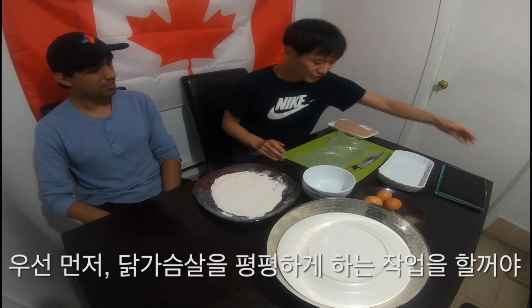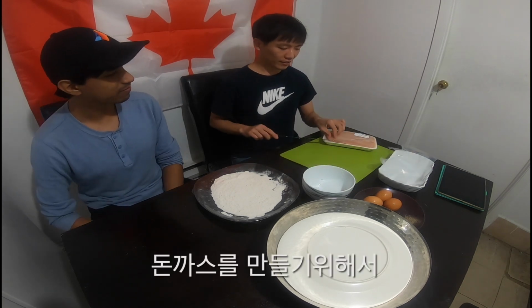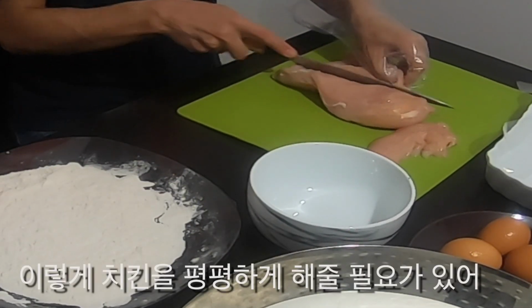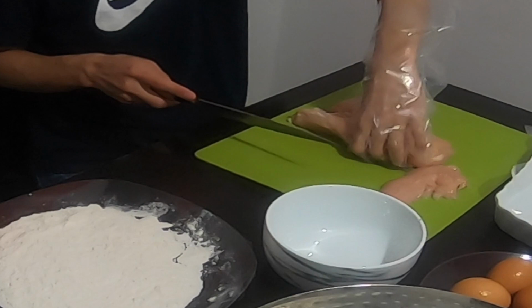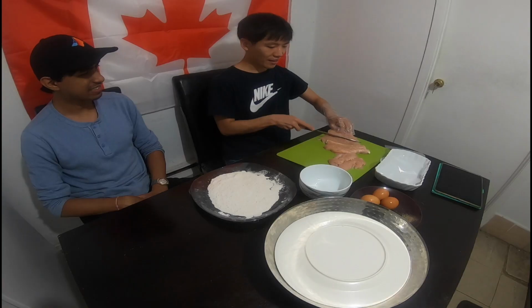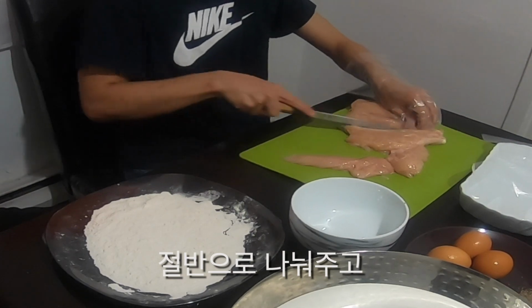Oh yeah, okay. So first of all, we need to plate the chicken breast for making chicken cutlets. Is it the cutlet? Yeah, cutlet, right? Yes. Because back in my home, we have chicken cutlet. Oh really? So I'm really looking forward to how it'll taste. It should be a bit different. Okay, so I'll show you. And it's quite easy. It's just we need to plate the chicken breast. Okay, like this. Like this.